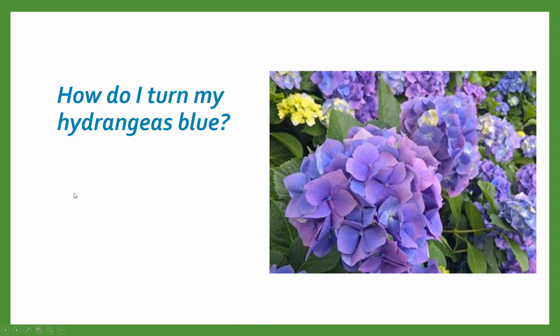The first one is, how do I turn my hydrangeas blue? And to start with this, not all hydrangeas have blue flowers. In fact, only one species in particular does this phenomenon apply to. So to answer this question well, first determine which hydrangea you actually have.